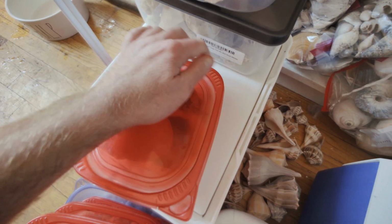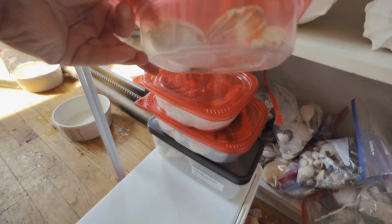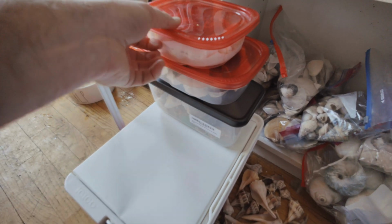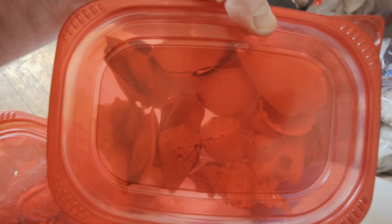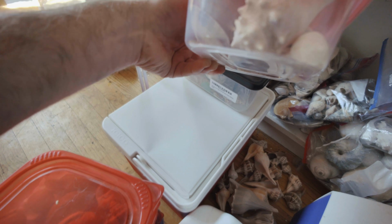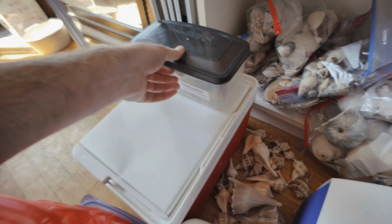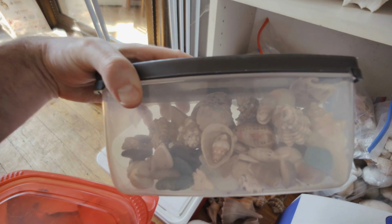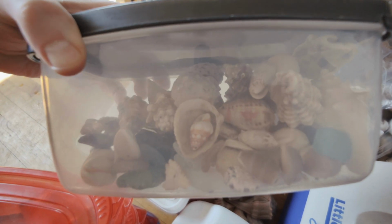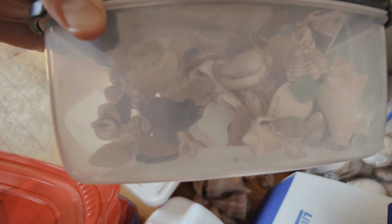Some bittersweets. Let's see. This is mostly Southeast Florida, I think. Southeast Florida. More from Southeast Florida. I honestly don't know. Maybe the Keys. Mixed bag. Got some beauties in there though. This is from a cruise that I went on in December. So this is a bunch of islands from the Lesser Antilles. Have some more videos coming for those, but some beautiful, beautiful Caribbean shells in there.